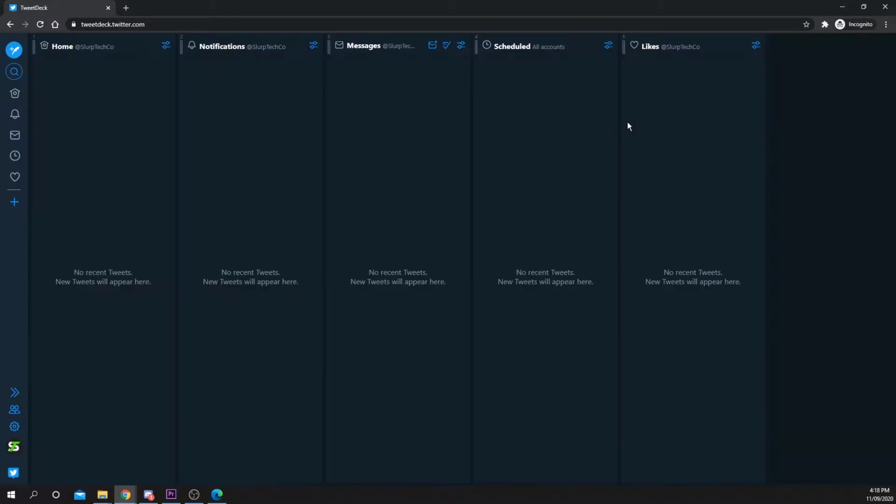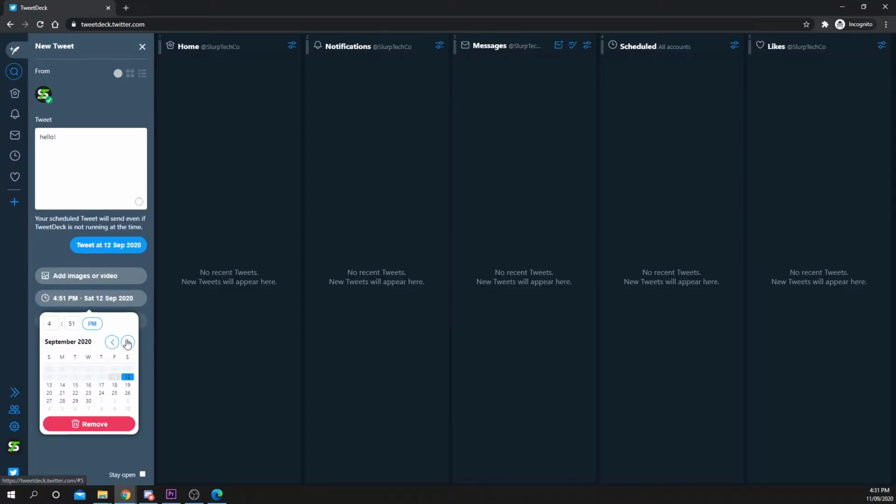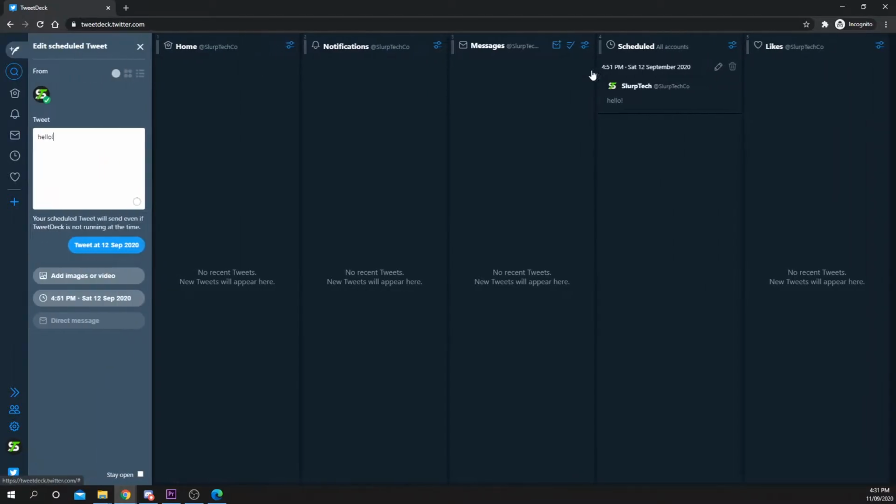At the top of each column, there is a settings icon. Once pressed, a drop menu will appear. You can then customize what content is shown in this column. One of the more useful features of TweetDeck is the ability to schedule tweets for any time and date. You can bulk schedule tweets, making it perfect for creators and businesses to push out content on a regular basis.